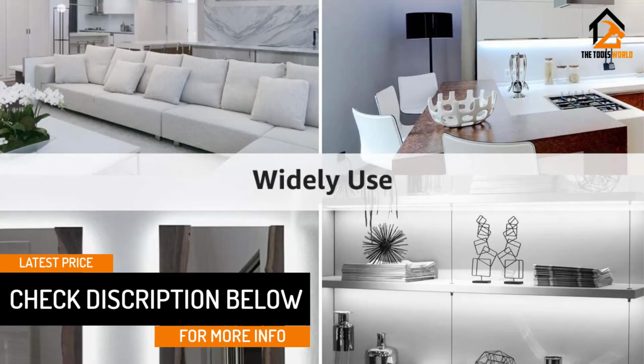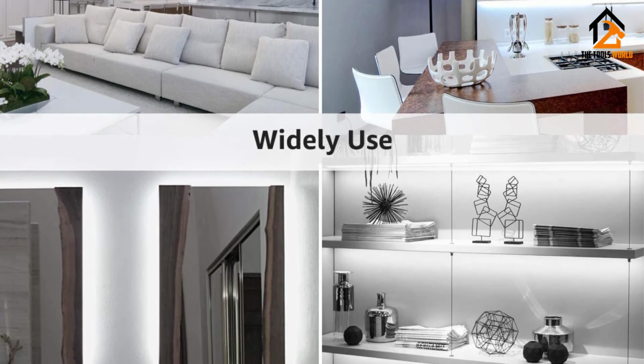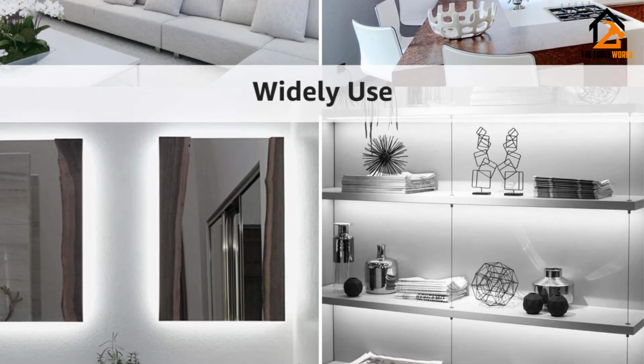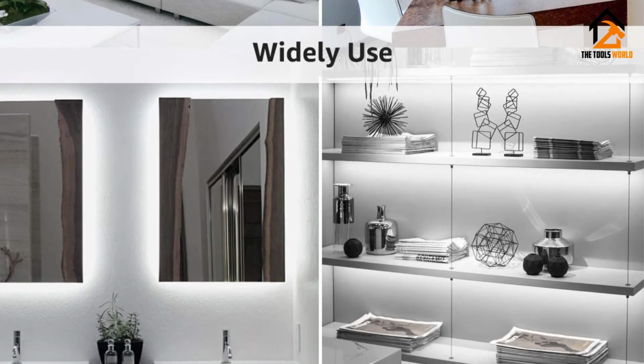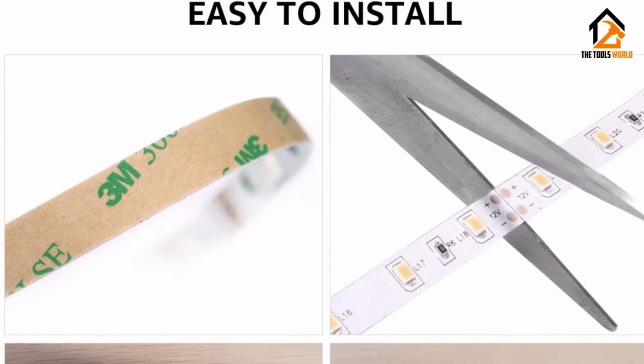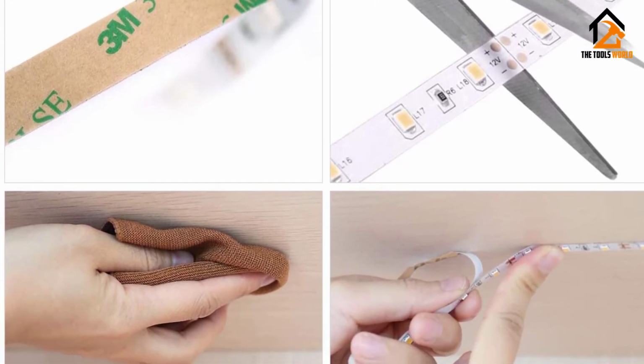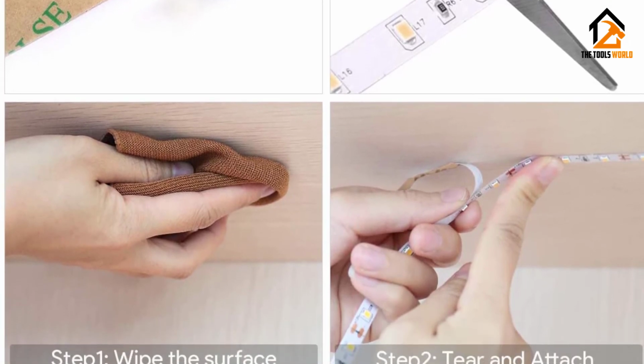If you are concerned about kids accidentally touching it, then don't be, because the lights work on power of just 12 volts, which makes it completely safe. And this is also a more affordable LED light strip. This LED light strip is not completely waterproof, but unless you plan to use it outdoors, this should not be a big concern.